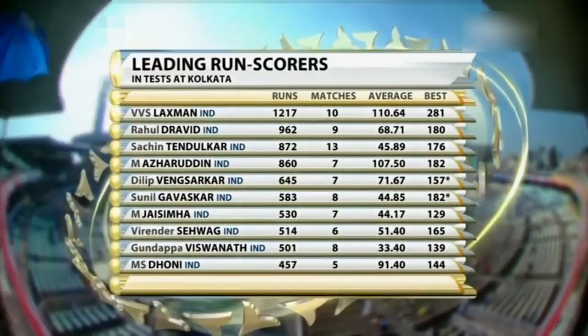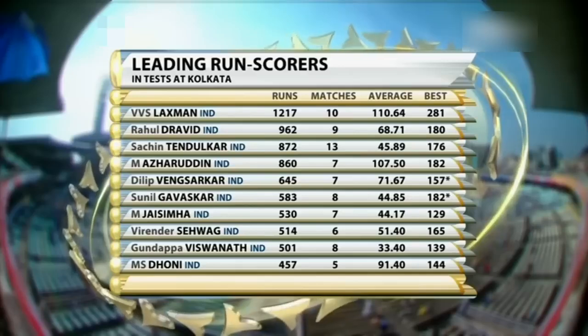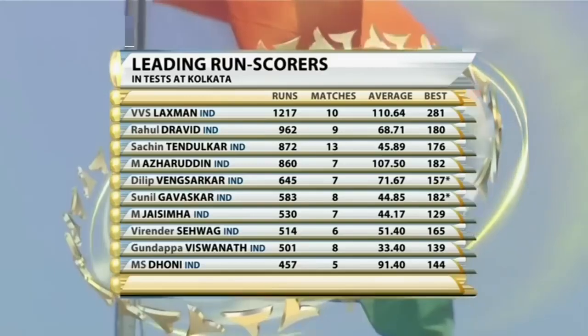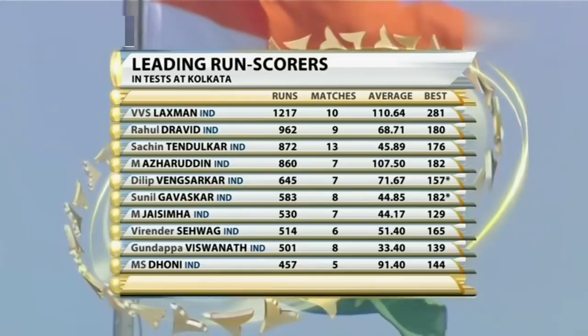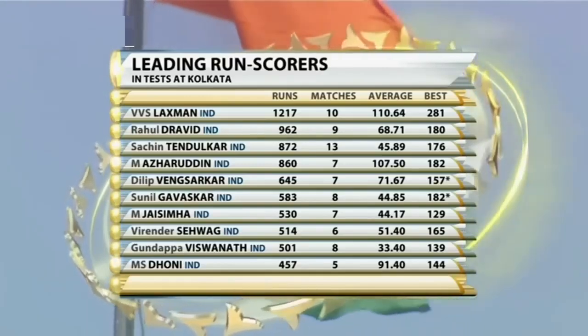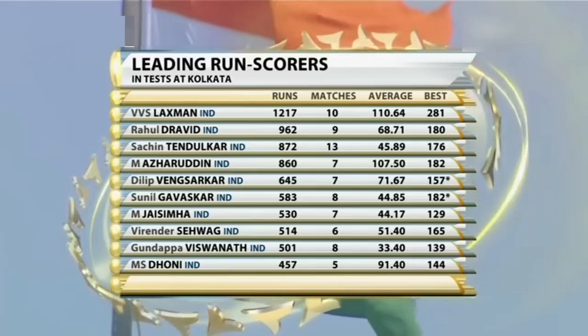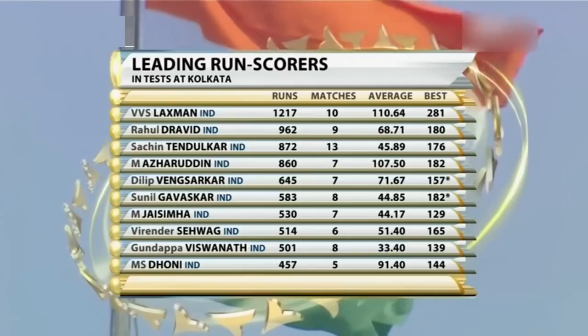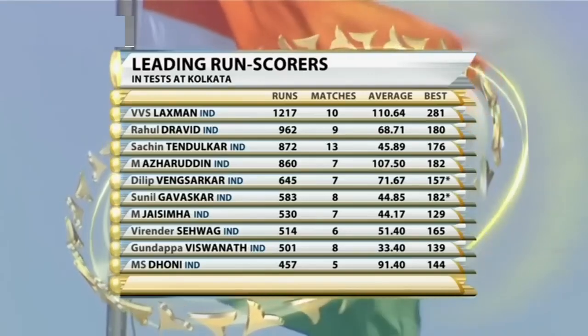Leading run scorers in Tests at Kolkata: VVS Laxman, Rahul Dravid with 962, Sachin Tendulkar. Azharuddin had a good time here. Sunil Gavaskar, 8 matches, 583 runs. Great names. MS Dhoni as well. It's a very good average. 5 Test matches. Got a couple of hundreds here.